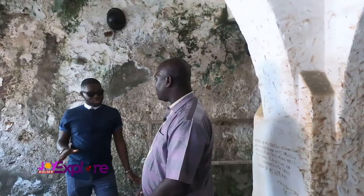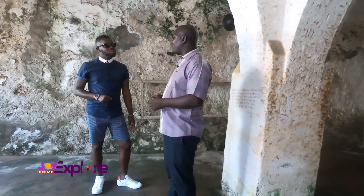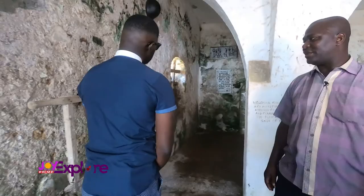Has that ever happened while you are in the middle of a tour? You are on that side and then you hear the screaming? Yes. It happens. You come here and you will not see anything. So you have to call on the traditional authorities to come and do what they have been doing before we came here. So this is one of the dungeons where they kept the slaves. And you can see the channel over there was used to pour libation over here. You see there.